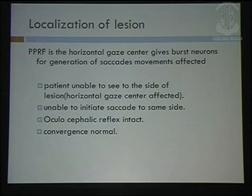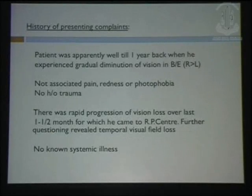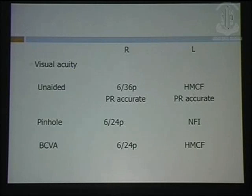Now you move on to the second case. The second case which I am presenting is a 37-year-old male who presented with a gradual diminution of vision in both eyes since 1 year. Patient was apparently normal till 1 year back when he experienced gradual diminution of vision in both eyes. He had no history of any pain, redness or photophobia, neither any history of trauma. There was a rapid progression of vision loss over the last 1.5 months when he had come to the RP center. There was no other known systemic illness.